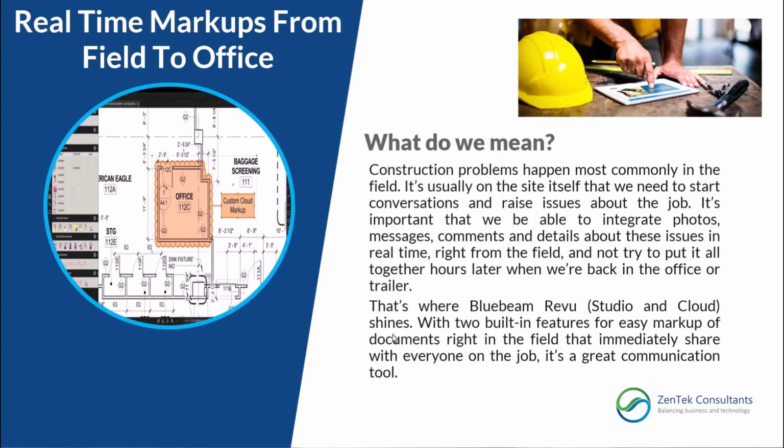Bluebeam Review does an absolutely wonderful job of allowing you to use all of its markup tools in real time from the field without having to take a break, go back to the trailer or the office, and try to remember all the different things that you've done. When you're out there in the wind and the rain and you just want to get the information out, it's much easier to do it off either a tablet or a cell phone than it is trying to work with some of the more extensive project management systems.